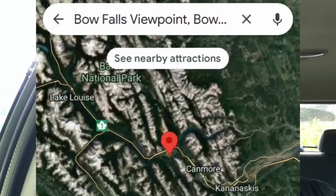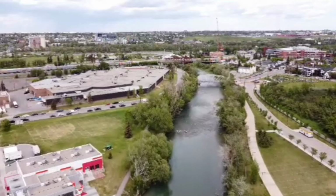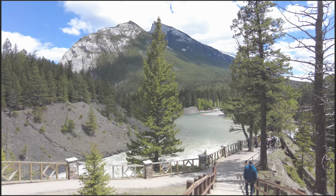And this is part of the Bow River, which, if you have seen my Explore Calgary video, is the same Bow River that runs through Calgary. So it goes from the mountains, Banff, Canmore, and into Calgary as well.